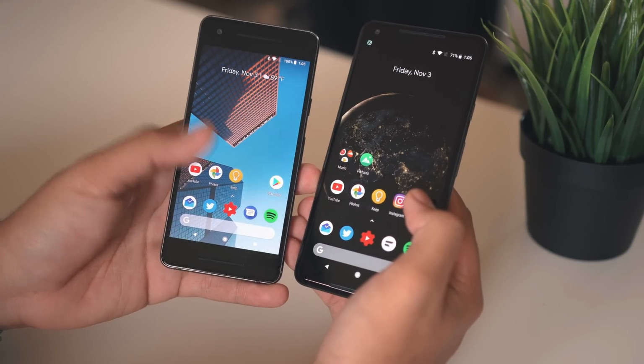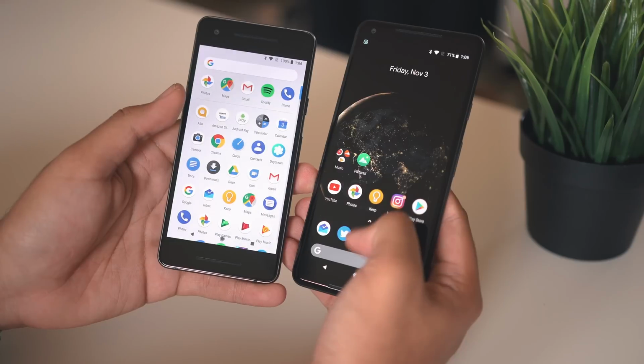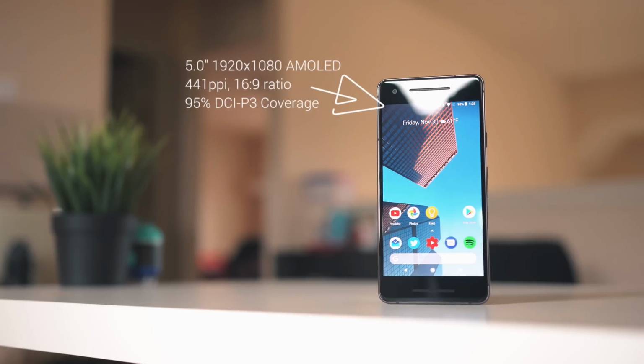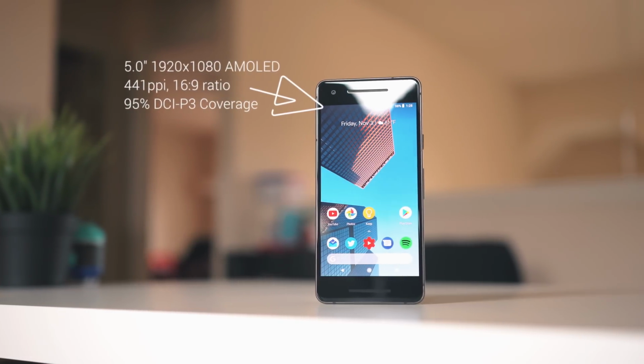Or so I thought. A little while ago, I decided to pop my SIM card into the smaller Pixel to see if I could live with it. First off, taking a look at its display. It's got a small yet crisp and clear 1080p AMOLED panel. And yes, I'd say it's better than the one its bigger brother has.